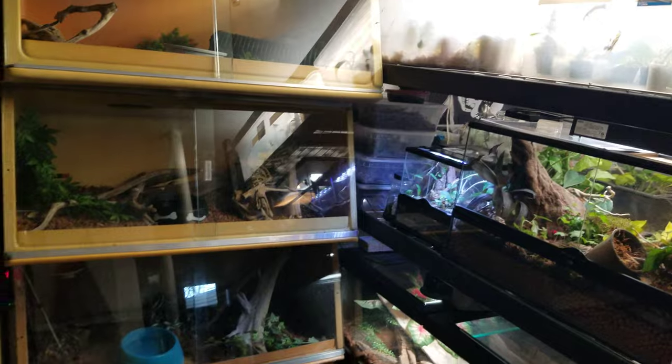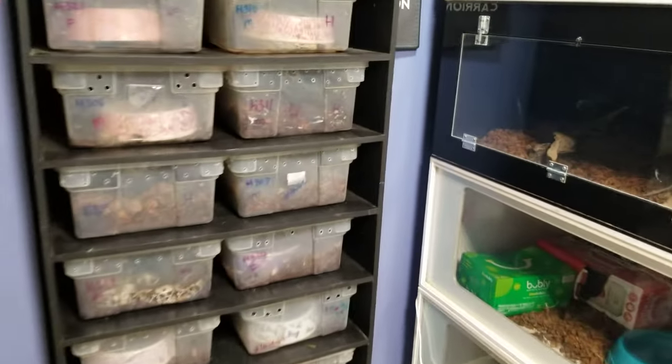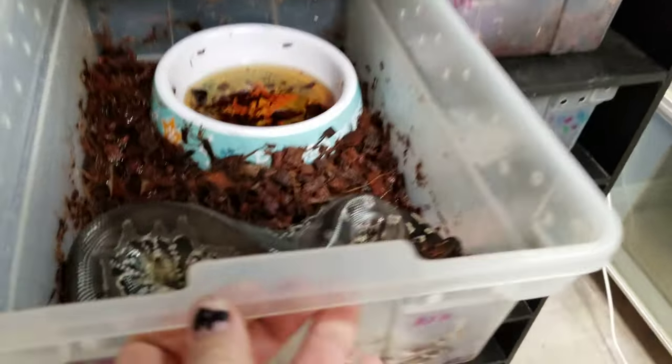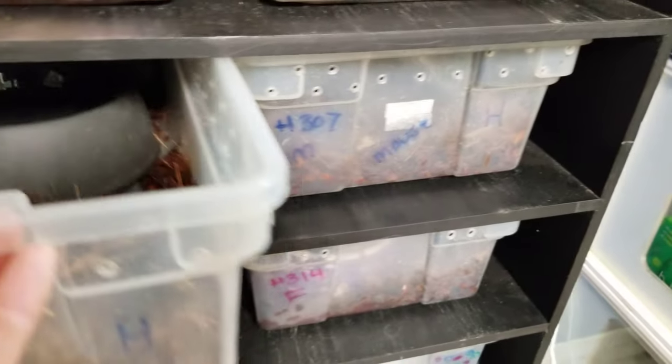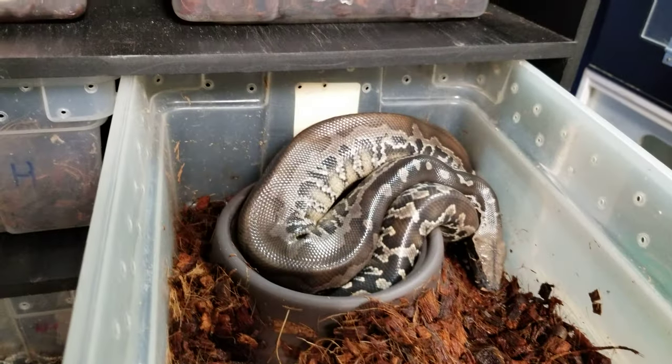But things are changing, things are evolving. I'm trying to get this business going. We're trying to do more shows. It's a disaster. Let's see, let's take a look in this rack real quick. Got a bunch of blackheads in here. So I'm gonna leave you guys with, let's see. Oh look, you're in blue.